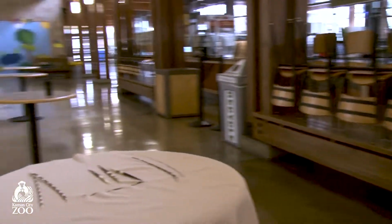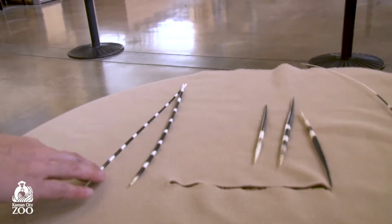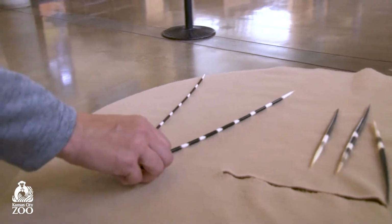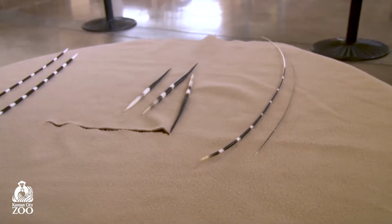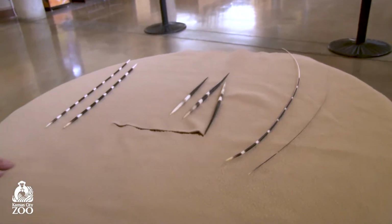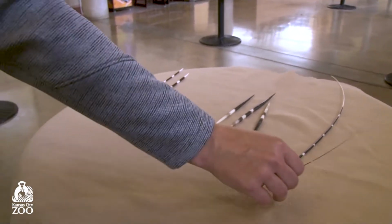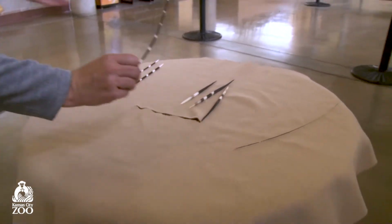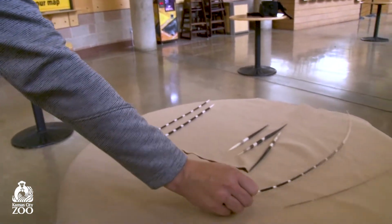So her quills are over here. You can see the different varieties. We have these wonderful long quills, we've got short quills, and then we've got these display quills. I suspect this is one from her crest there. Even though they're stiff, they're not very pokey. That goes with this one too, but you can see how bendy it is and how easily it could break.